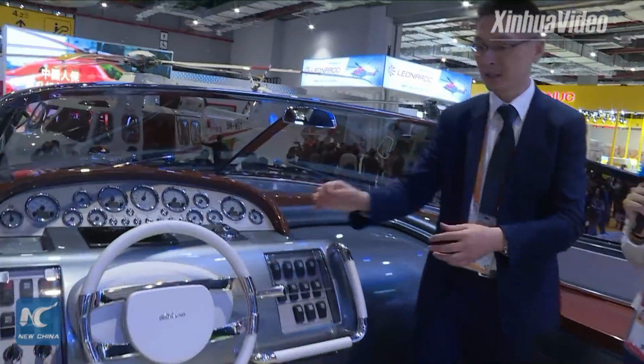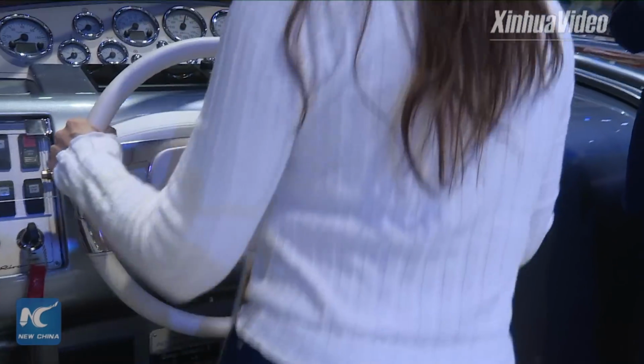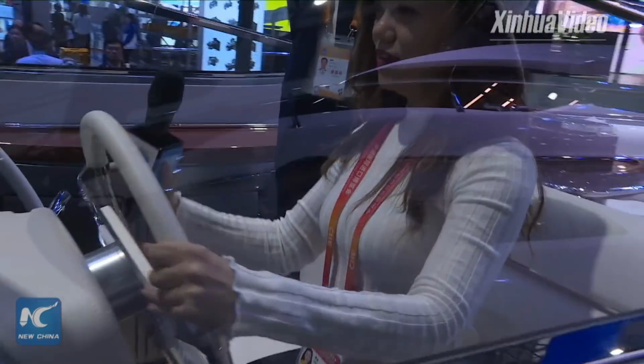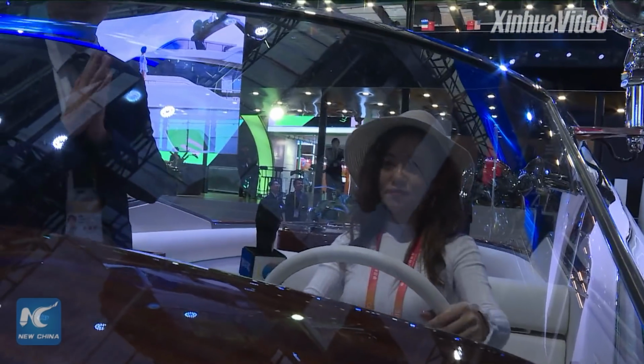Just like if you are driving a car, you can try. You sit down there, you can try. It's really like you're driving a car, similar to vintage classic cars. So where do we start the engine? And now, I'll show you something secret.